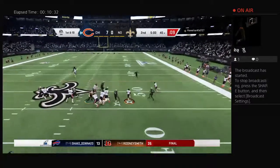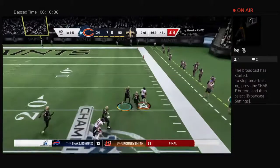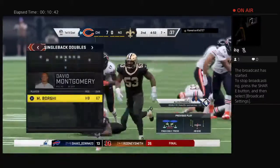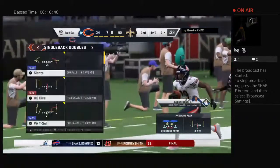On first down, they go right back to Cohen. He's got a first down and then some inside the 40. And down to the 7-yard line. A huge play there for Chicago. 48 yards on the ground.